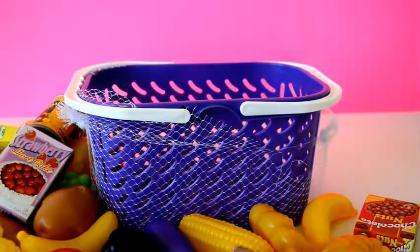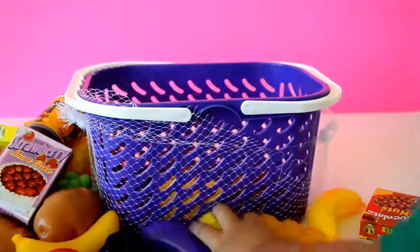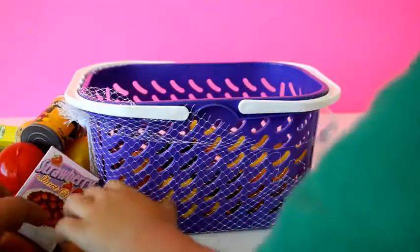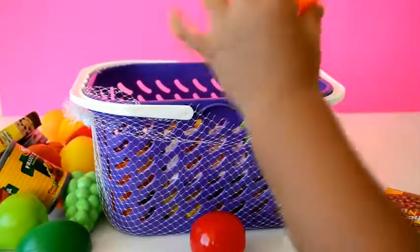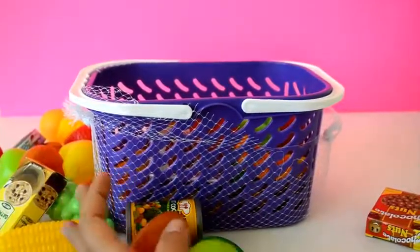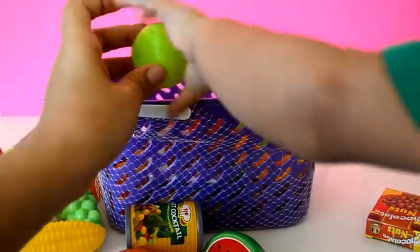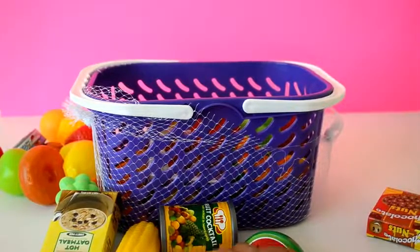Yes. Come on, now time to clean up. Put everything inside the basket. Tomato, banana, grapes, potato. And what is this? Yes. Put the donut inside. Donut.